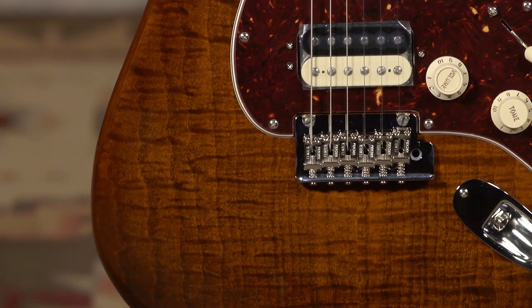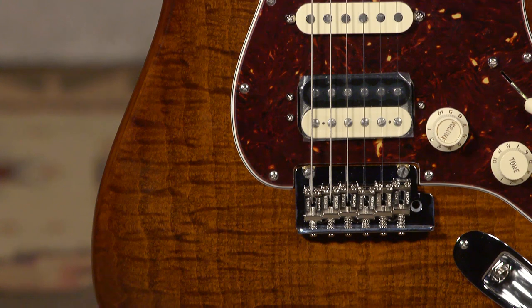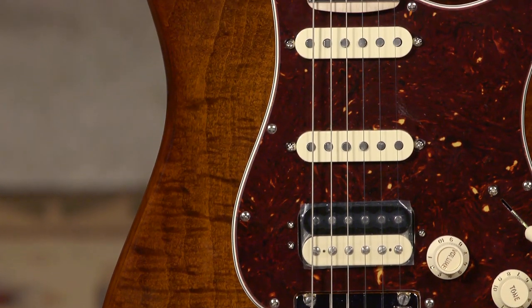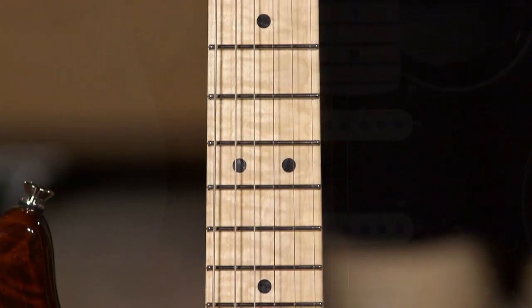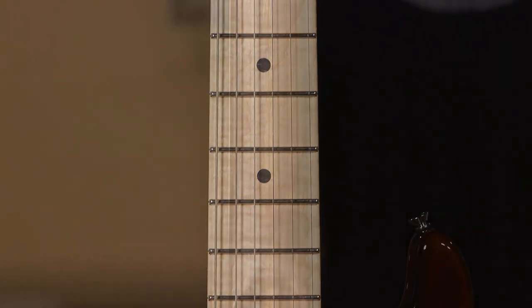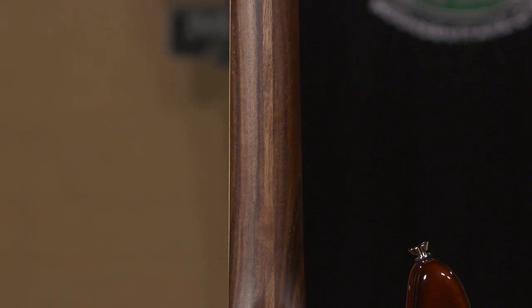We only got a couple of these. It's a limited edition guitar. This is a Flame Maple Top over a two-piece alder body, and unlike many guitars that you're familiar with, instead of a Rosewood fretboard over a maple neck, this is a Flame Maple fretboard on a Rosewood neck. All right, really unique guitar.